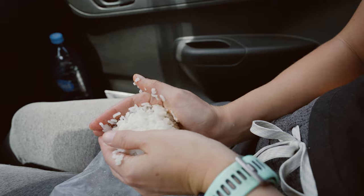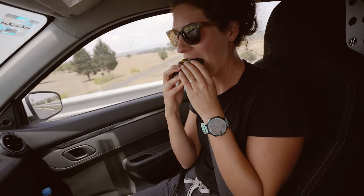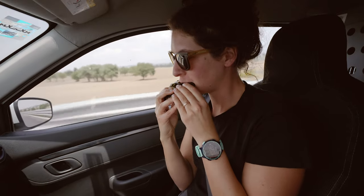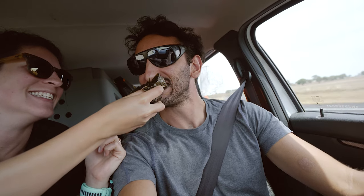You know, it doesn't look as appetizing when you do it. It's like delicious, though. To use up our food stash, I attempted to make Japanese onigiri on the road from leftover sushi rice and seaweed wraps. It wasn't as easy as I thought it would be.